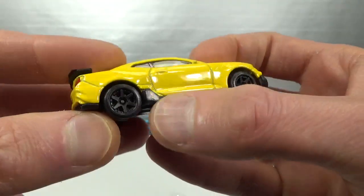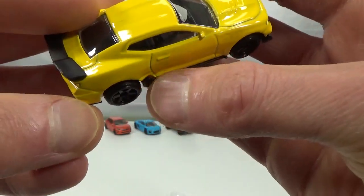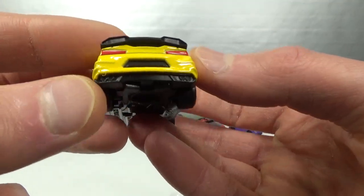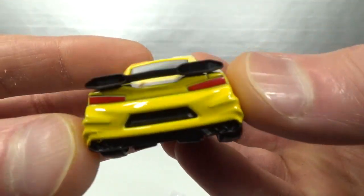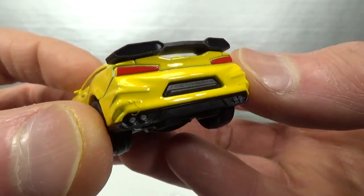So we got some part of the plastic base that kind of comes up here to the side. Got the plastic spoiler on the back. The taillights are painted red. That's about it we get detail wise.